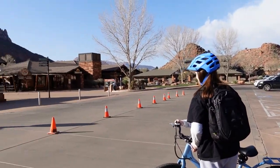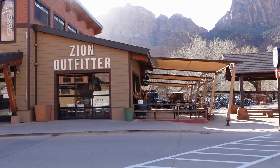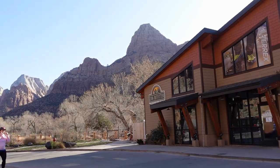And then this is where there's a pub right there, but this is where you also come in to rent your Narrows equipment. So, pretty cool place. They're very helpful. And they know exactly what to do and where to tell you to go. Wasn't that big of a deal. We called Zion. They said, we have plenty of bikes. You'll be fine if you want to book online or get it when you're here.